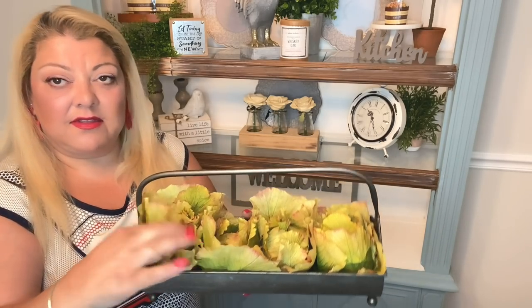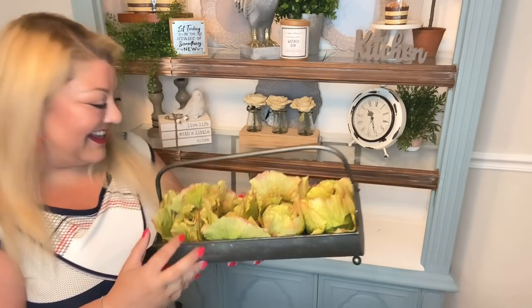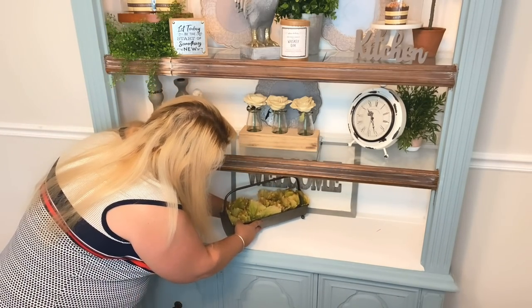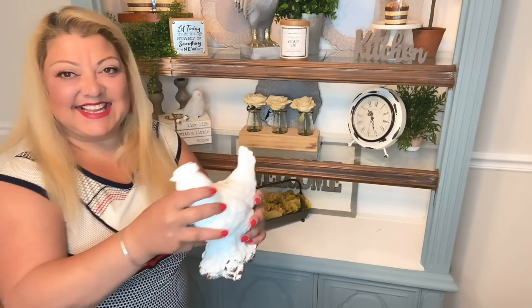I mean, honestly, you could try it, and you could try this for any kind of decor. Glam, farmhouse, French country. These tips and tricks work for any kind of decor, guys.